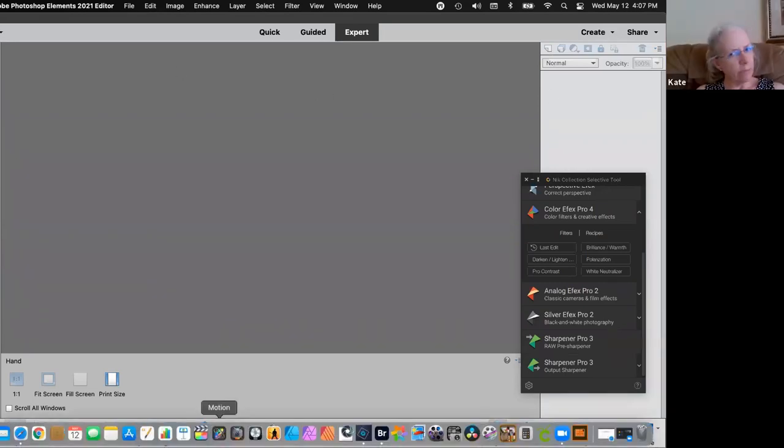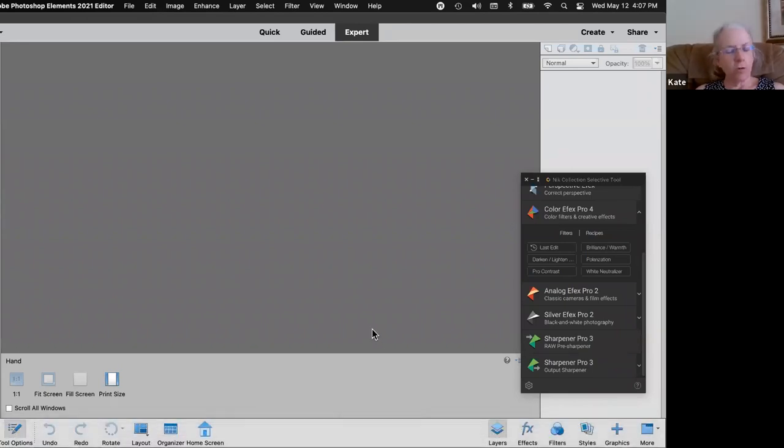So, to summarize, before you start touching up the pictures or making changes to them in Elements, are you culling through your pictures using Bridge? Yes.